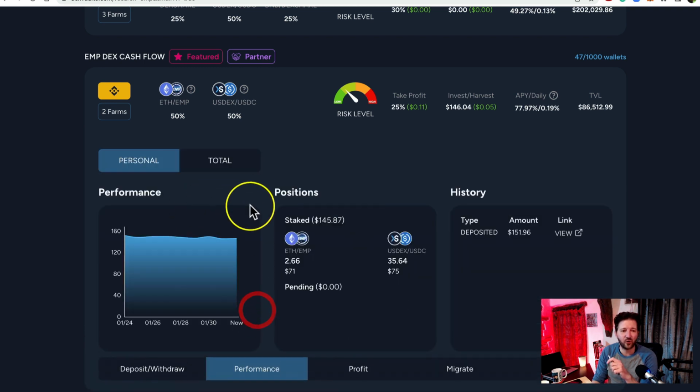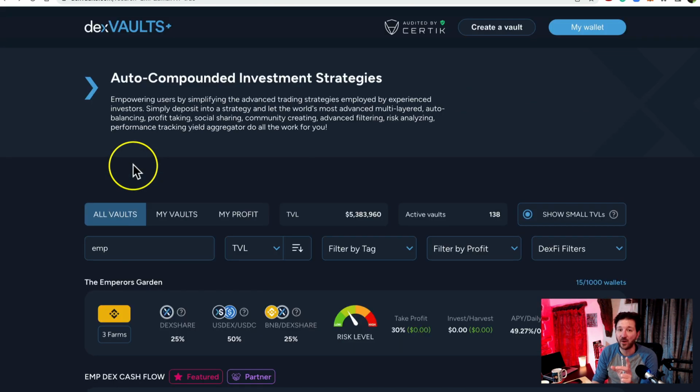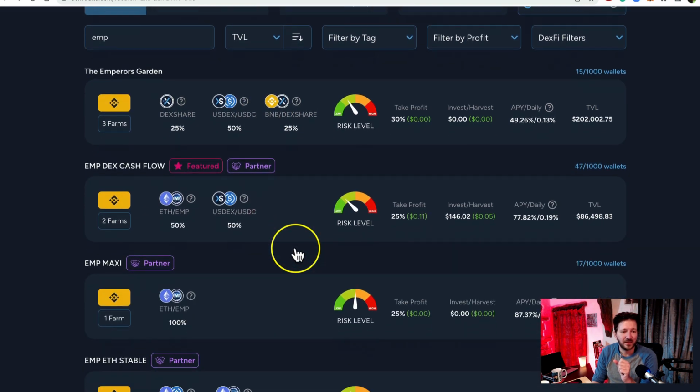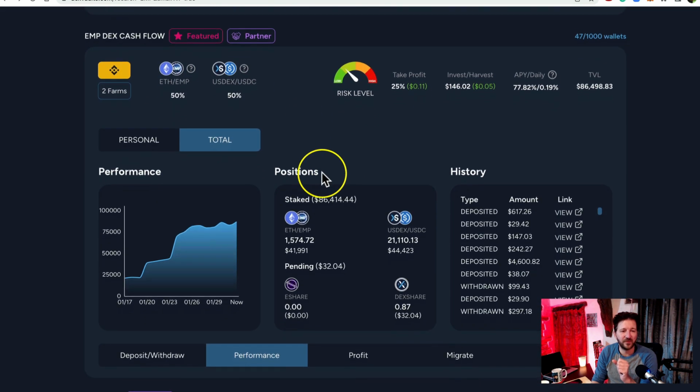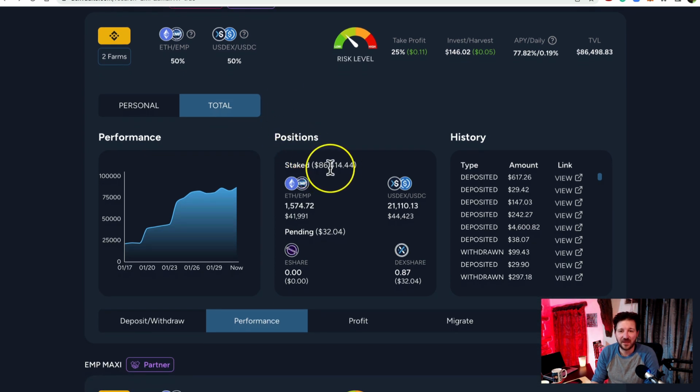Let's click on the performance tab, and here I want to go through what we're seeing in the performance tab. Now we get an option to see our personal stake. Oh, hang on, just went back a page there. So here we go. Let's go back to performance. We get an option to look at what we've deposited by clicking on personal, or total is the total amount that is in the vault itself. So this figure here, 86,000, will match here. And this is a relatively new vault, so this will increase over time. This has already increased about 7,000 in the last 12 hours or so.